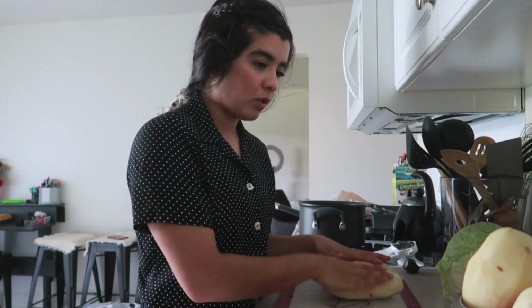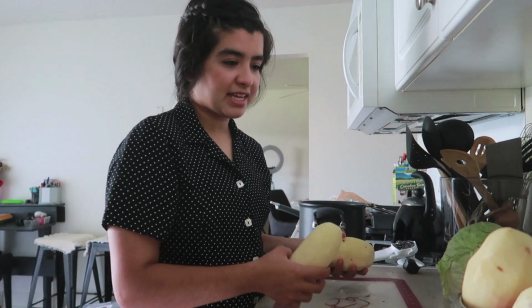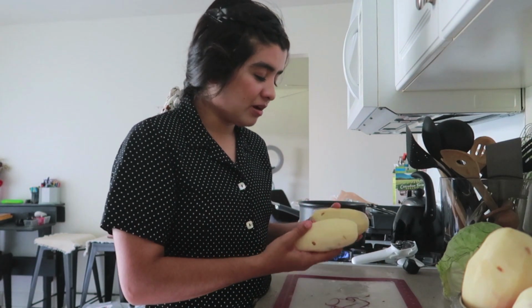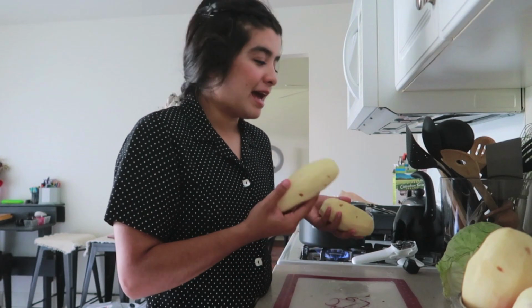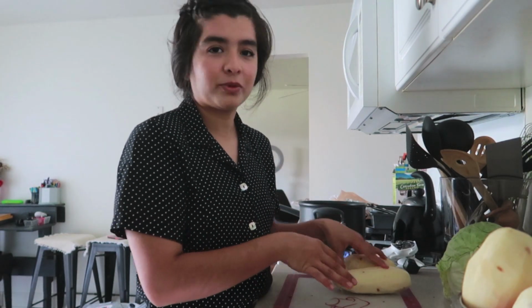So I just got done washing my 6 potatoes. I actually got 2 more just in case. I decided to just go all out, and since I make big portions of food anyway, I'm sure that we're just gonna be eating this whenever we feel like it.